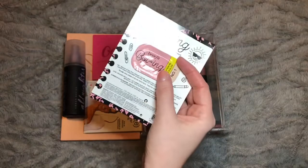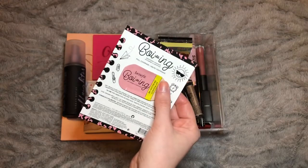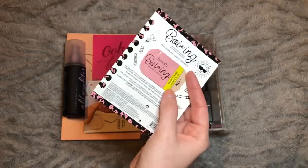This one was slightly similar tone-wise to my Touche Eclat one. It just has a thicker consistency. It does cover my dark circles, but it does tend to crease slightly. A lot of concealers do.